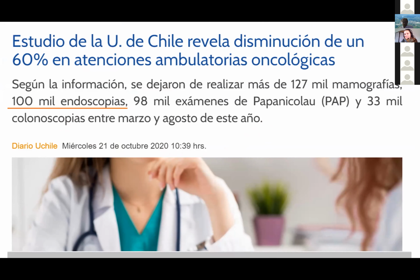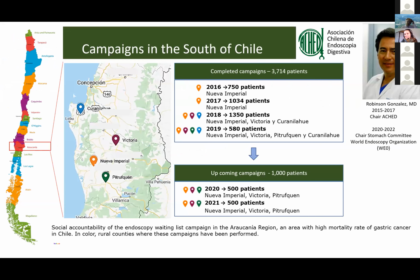So I'm not even describing the whole problem. The problem is even bigger, and this is called the second pandemic in cancer. So in 2016, Dr. Robinson Gonzalez, president of the Chilean Association of Endoscopy, organized these campaigns to try to solve the waiting list problem regarding endoscopy. And he did the work particularly in this region, Nueva Imperial, where there is a hospital with endoscopy capacity and all the coastal area of the Araucania comes here.